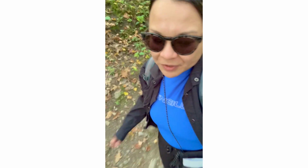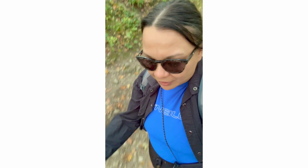There's some serious terrain here going on, right? I think you can get by here with just like a regular pair of running shoes, but maybe not when it's rainy weather. It could be slippery.